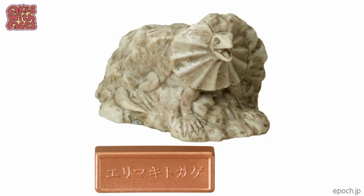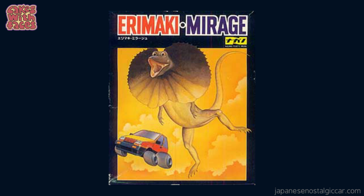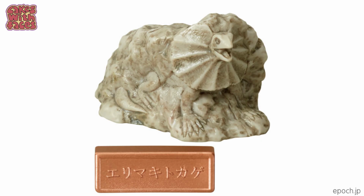And there's a frill-necked lizard, which seems kind of strange, but I think this is a cultural reference that's a bit lost on us. As far as I could work out, it's from a car advert from 1989 for the Mitsubishi Mirage car that featured a frill-necked lizard called an erimaki in Japanese. And that started a craze for this sort of lizard, a bit like the craze for pugs from a few years ago.